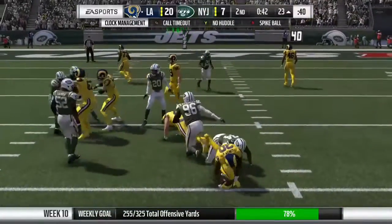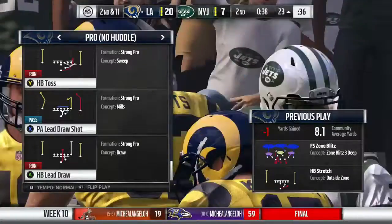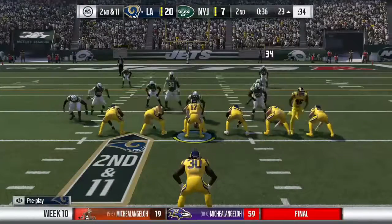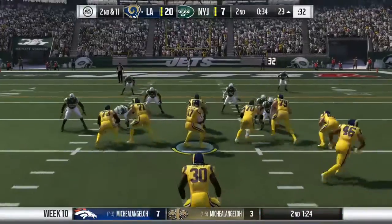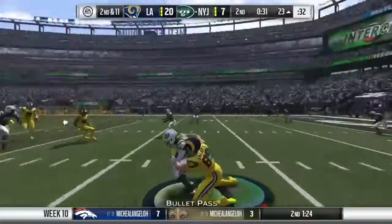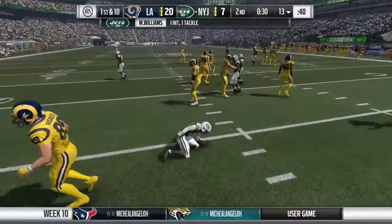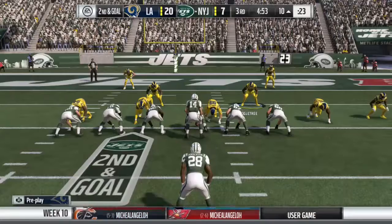They run. It's Gurley. And nothing doing. He's immediately taken down at the line of scrimmage. It's a loss of a yard there, and now second down. And quickly, they get to the line. Now it's Keenum. He rifles one that's intercepted. Picked off by Marcus Williams. And a big turn.